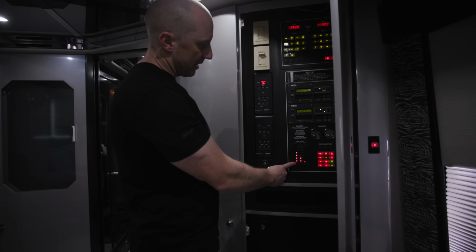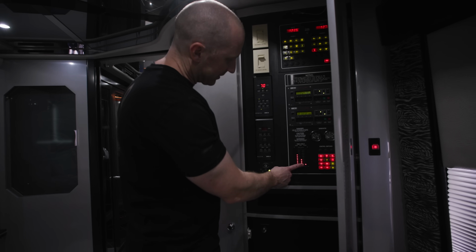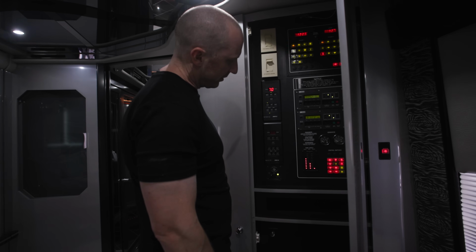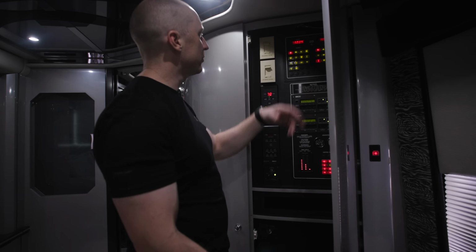I'll show you that on the outside, how we fill up. This is our black, and that's our gray water. So I've got plenty of capacity, and then you have all the controls everywhere.